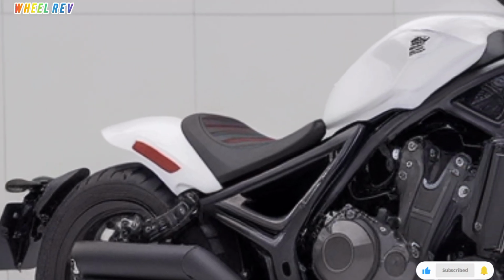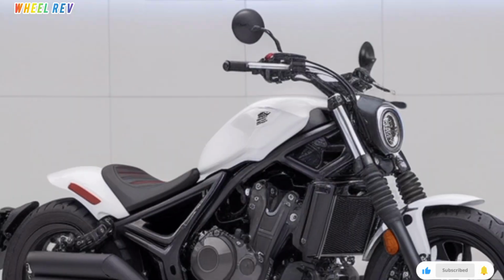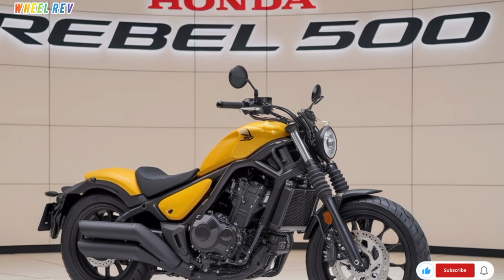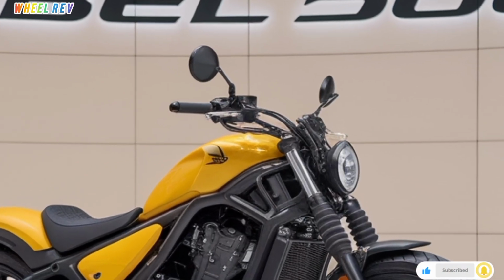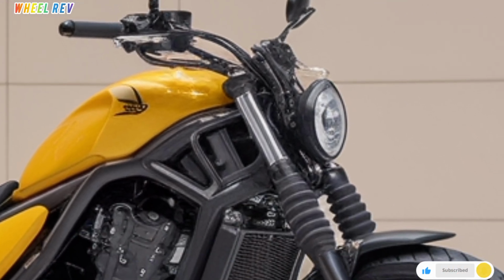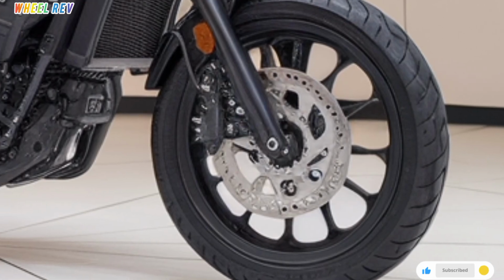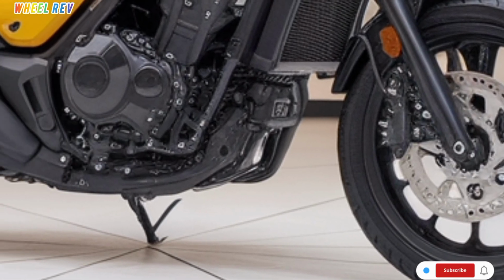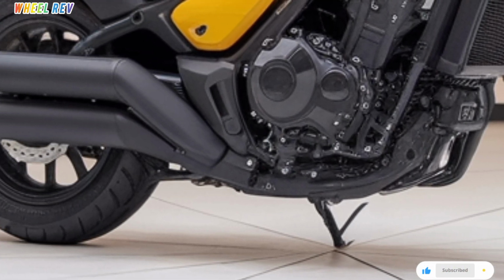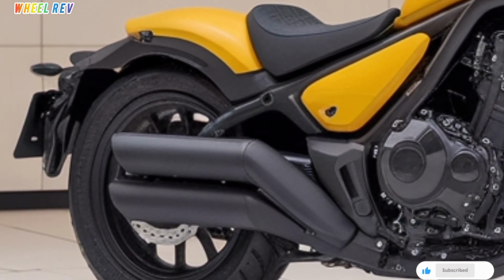Riders looking to tailor their machine have plenty of factory accessories to choose from. Honda offers style packs with headlight cowls, fork boots, and alternative seats, comfort packs with heated grips and passenger amenities, and even travel packs that add luggage for touring. This modular approach makes it easy for riders to evolve the Rebel from an urban cruiser to a weekend adventurer without a complicated aftermarket search.